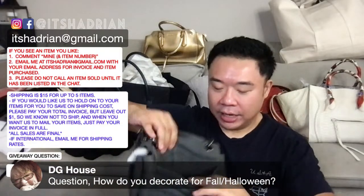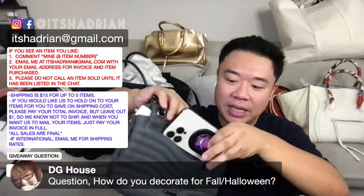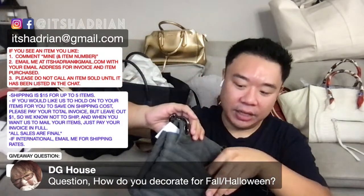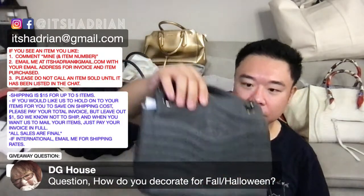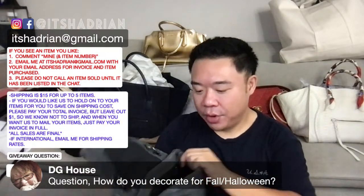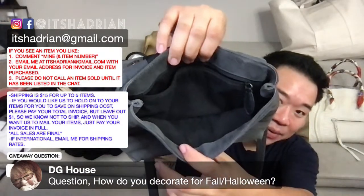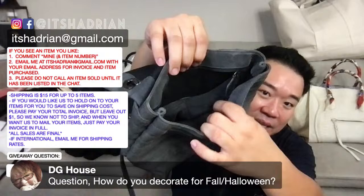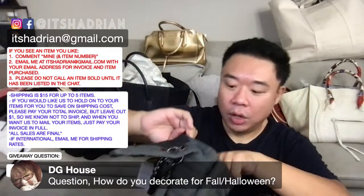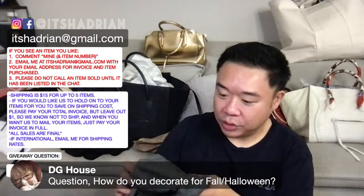On the back, there is a great pocket right here, which will fit your cell phone really nicely if you wanted to throw that back there. And then this is a magnetic top flap. When you open it up, you just have a black fabric interior with a zipper pocket right there. So it's in pretty great shape.